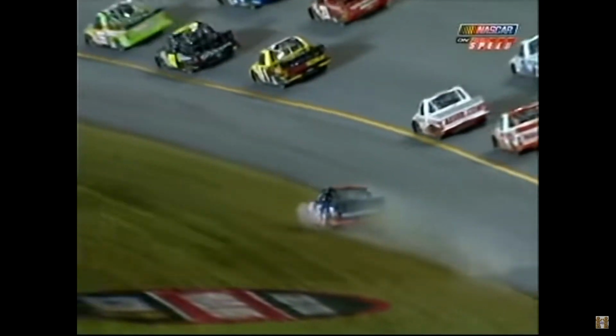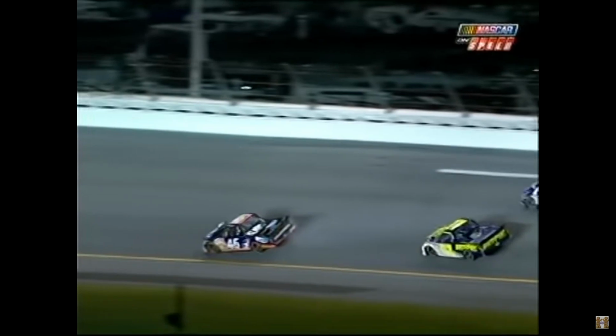Oh, I see what went wrong. He got hooked in the right rear by, was that Joey Clanton maybe in the 09? Yeah, but it wasn't Joey's fault. Mike, it looked like to me, tried to move up to the outside lane.